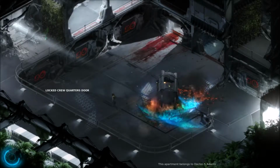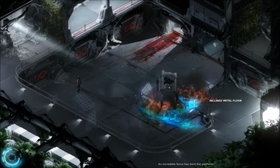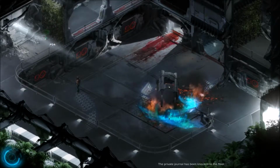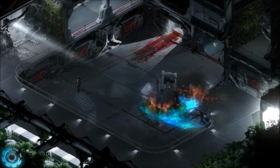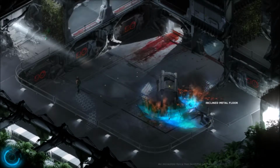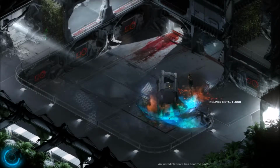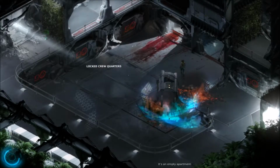Okay, so I don't think we can move past this inclined metal floor. An incredible force has bent the platform. Yeah, these smoldering things. It's a PDA, ripped open door. See if I can... No, we can't even click on this side. And if I go here, I'm guessing... Yeah, nothing. So let's go in the open doorway.